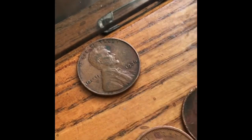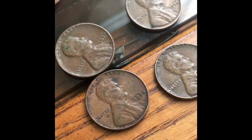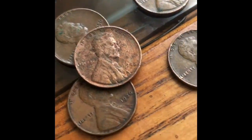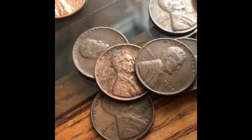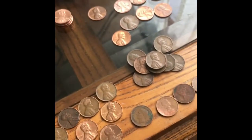So, did not score too highly on these, but that's all right. We got a 36. There's a 52, a 56, a 44. That is, what is that? Oh, a 45. 51D, another 46, a 47D, and of course a 58D. So all in all, not a bad box at all.